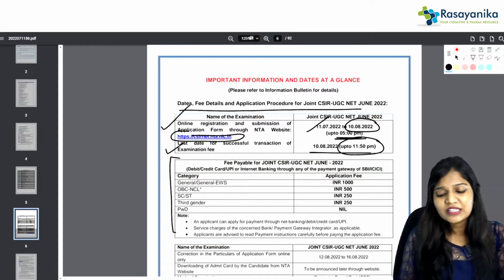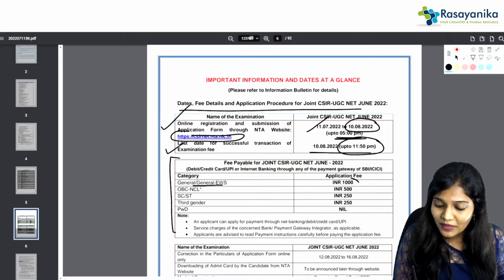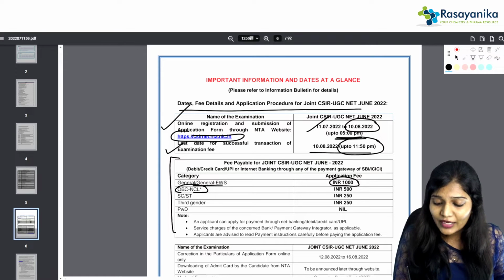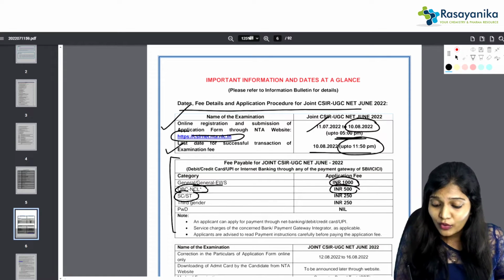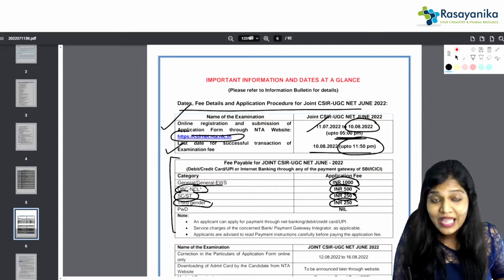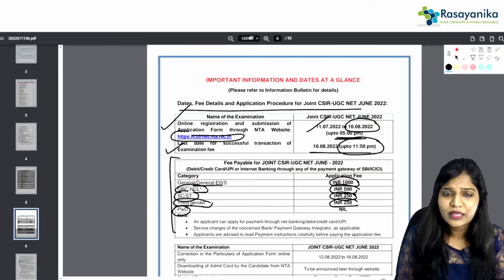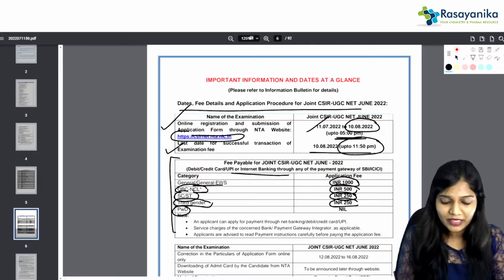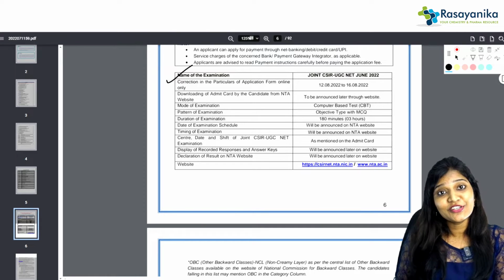And the application fee details are given. If you are belonging to general or general EWS, you have to pay ₹1,000. And if you are belonging to OBC NCL, non-creamy layer, you have to pay ₹5. And if you are belonging to SC or ST, you have to pay ₹250. And if you're belonging to the third gender, then you can pay ₹250. And if you are a person with disability, then there is no fee for you. And you can make your transaction through your debit card, credit card, internet banking or UPI, which will be available. Okay, yes.